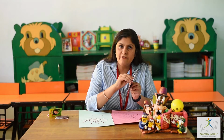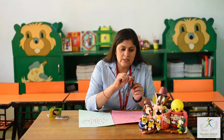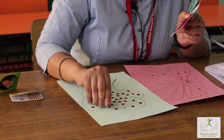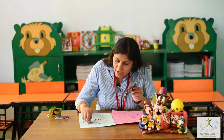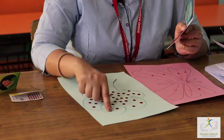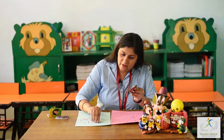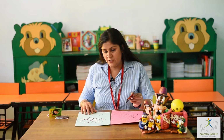So when the child takes out the bindi, his fine muscles are being developed, his pincer grip is developed, and he learns to paste it on a particular dot. And this is how he presses. His index finger gets the pressure, his muscles get developed, and later when the child completes the task, he has a feeling of accomplishment.